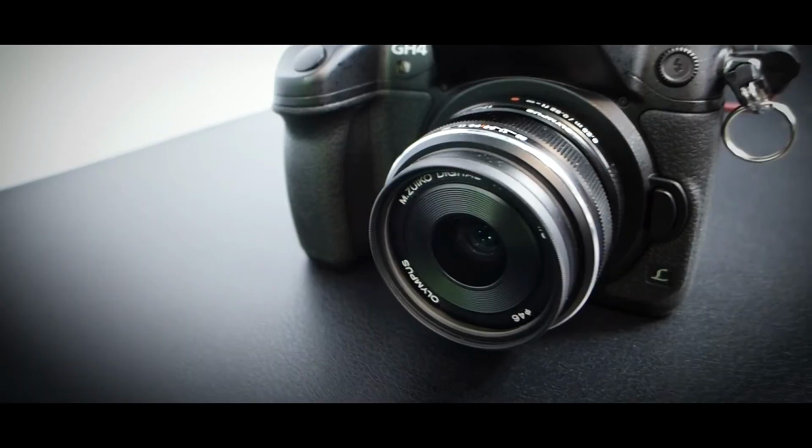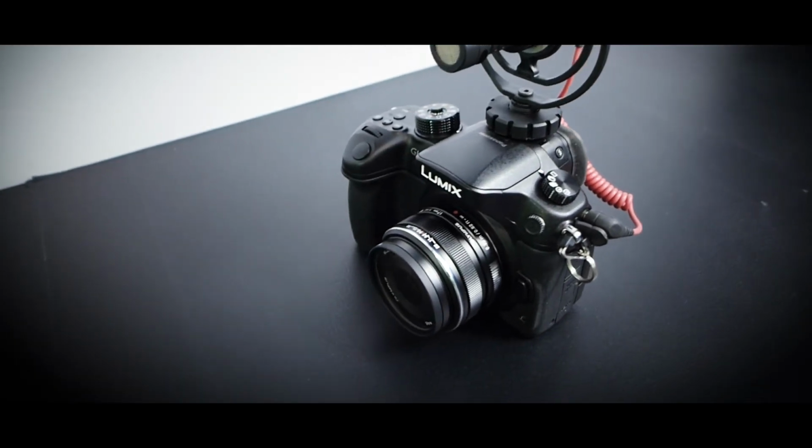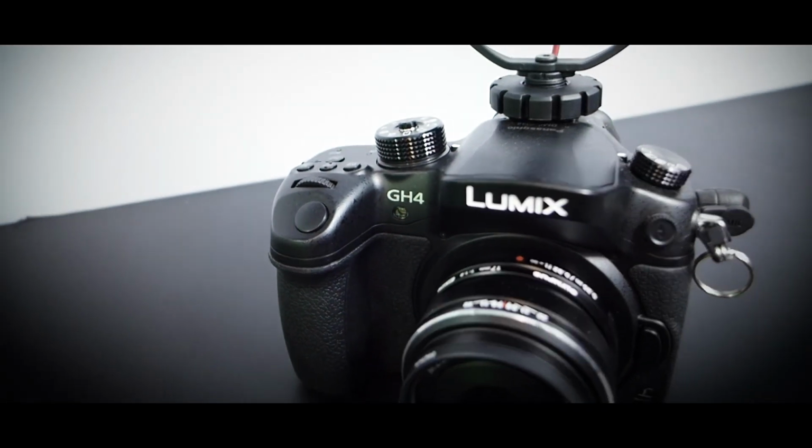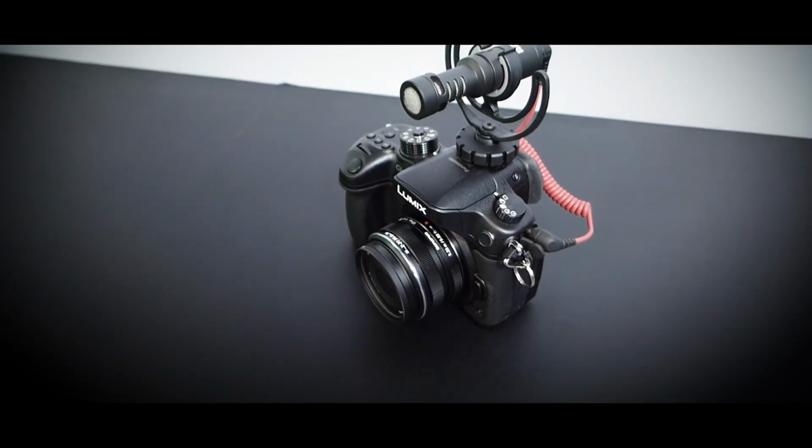So that's it. If your budget's $1,000, I highly recommend the Panasonic Lumix GH4. For the lens, I recommend the Olympus 17mm f1.8. And for the microphone, the Rode Micro.